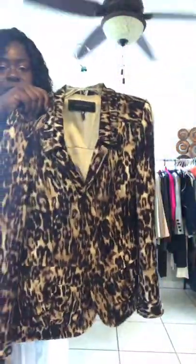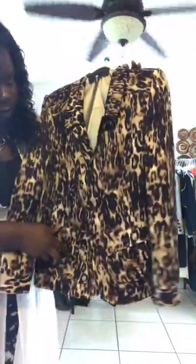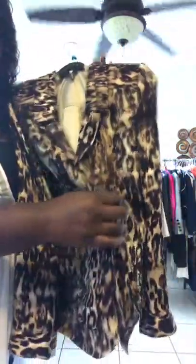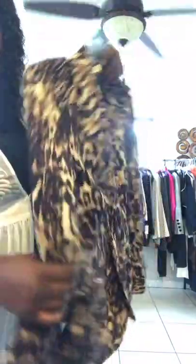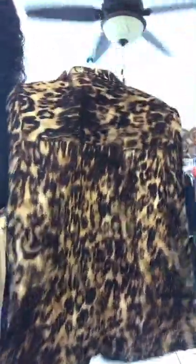Animal print blazer, size large. It has hidden buttons with pockets in the front, fully lined. And this ships for $40.